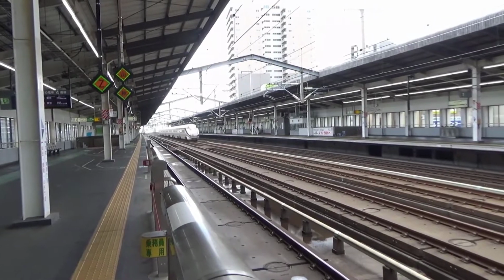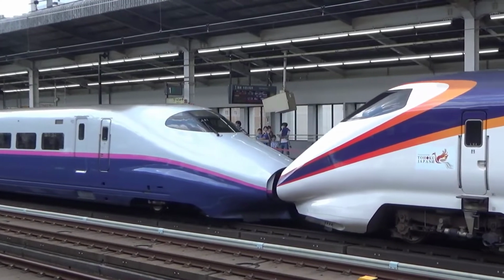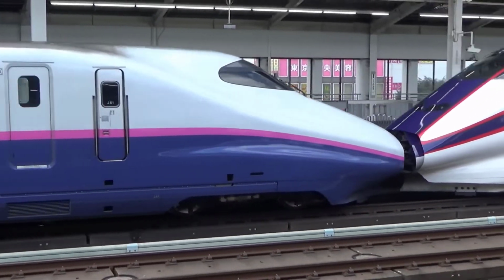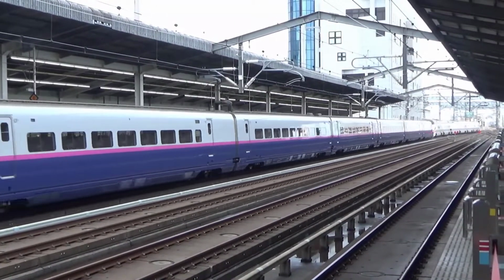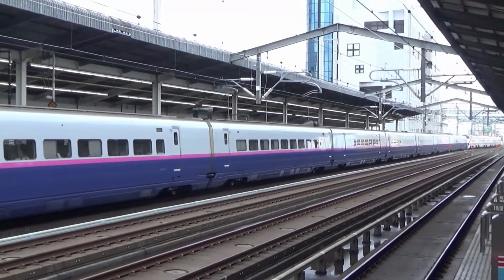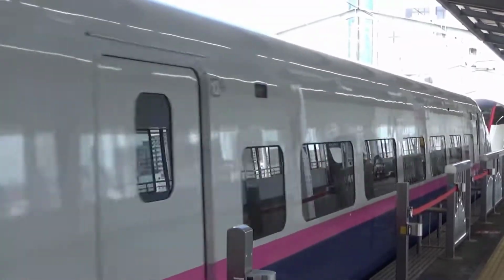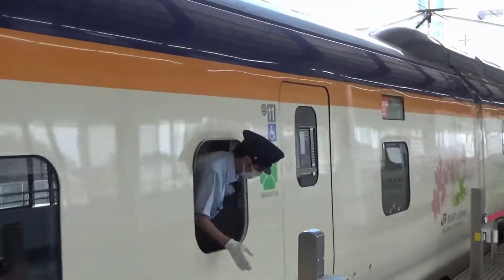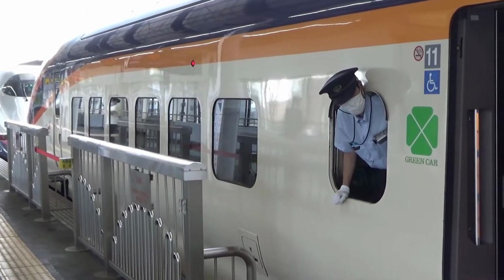Number 8. Yamabiko, 275 km per hour. This JR East train has been operating since 1982. It runs between Tokyo and Morioka. Some trains instead terminate at Sendai. Yamabiko is the third fastest train along its route, the Tohoku Shinkansen, behind Hayabusa and Komachi. They are often coupled with Tsubasa services between Tokyo and Fukushima. There are both reserved and non-reserved seats.